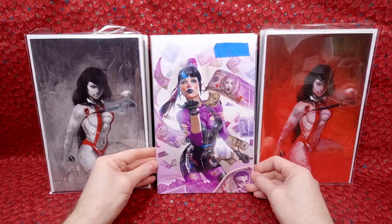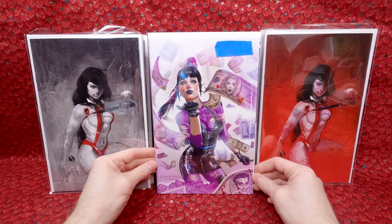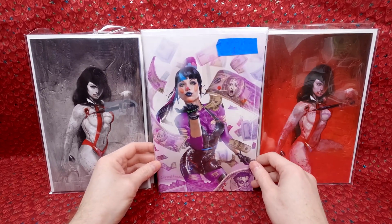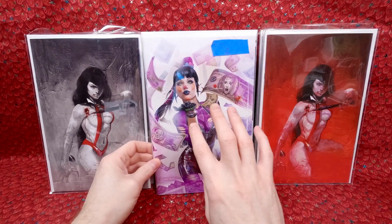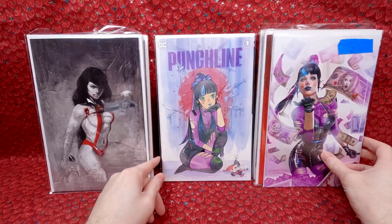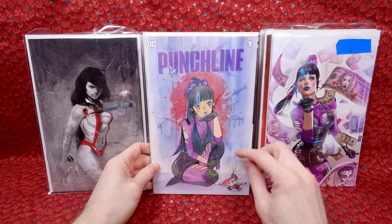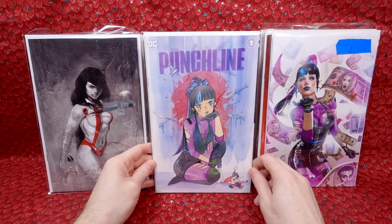Then we had Punchline number 1, a Greg Horn cover, a Virgin variant. Gorgeous cover. That one I really wanted. He was thinking about not selling this one, but I was like, oh man, that's the one I really wanted. So I gave him a little bit more for that one. And then Punchline number 1, the Peach Momoko cover, which you guys know I love Peach Momoko. So I gave him a little bit more for that one in trade.